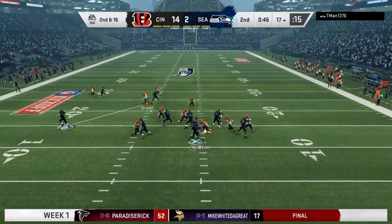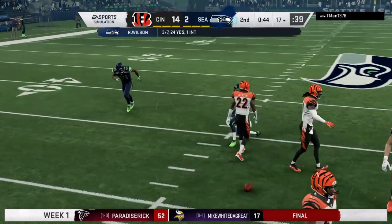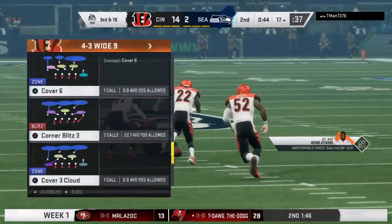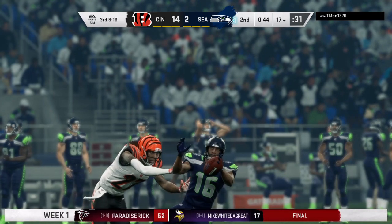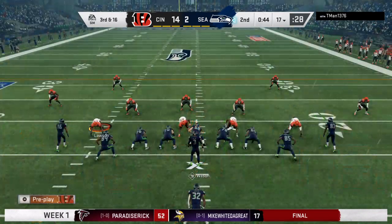Now on 2nd and 16. Wilson. And that's going to be incomplete. Too tough to hold on to that one. It's 2nd down. Brandon, it looked like he had his hands on it for a moment, but let's face it, that was going to be a tough catch all the way because of the presence of the defense right there as he was trying to haul it in. Yeah, nice job to force the incompletion.